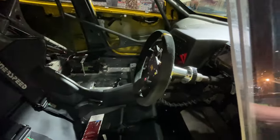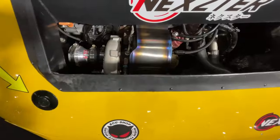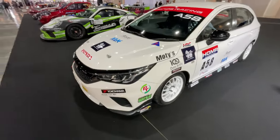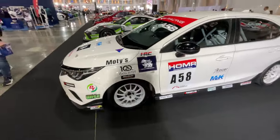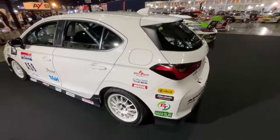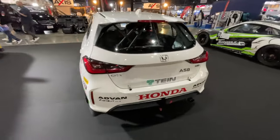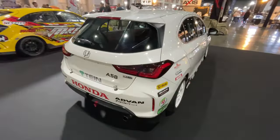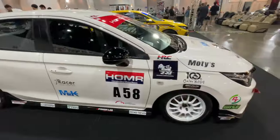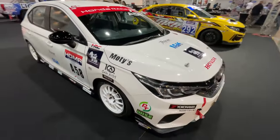It's nice having a little window in here so I can look in the interior. You can see the turbo right in there. That's pretty cool. Right here we have a Honda City from the Honda One Make race. These are really cheap race cars, like a new car that you can take racing in a spec series. I think I saw them at like 30,000 or 35,000 for a race ready car. That's a really good deal for a brand new race car.